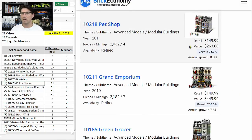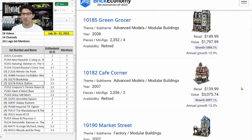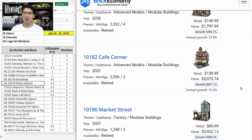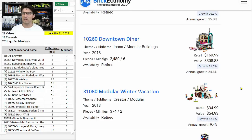Oh yeah, and the Pet Shop is one that's not doing that well, only $250 from $150. The Green Grocer is in the $1,500 range. Cafe Corner is up to $3,000. So some of them are doing crazy good. And then recently retired was the Downtown Diner, already over $300.